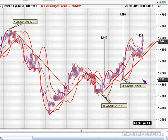So yes, I use that all the time, and I do use on-balance volume. I think for equities and even indices, on-balance volume is very important to use, and particularly on point and figure charts.